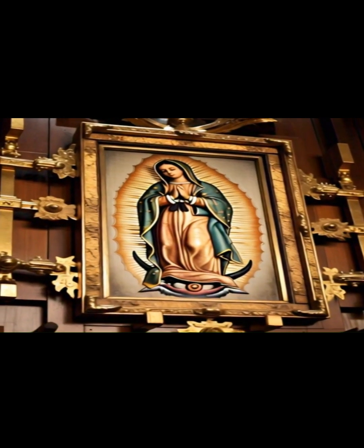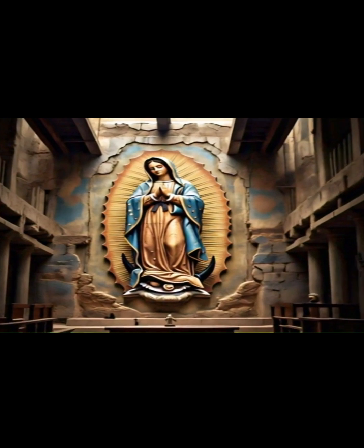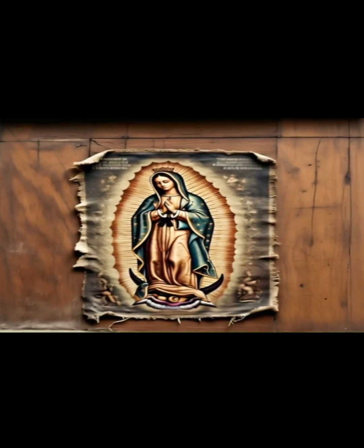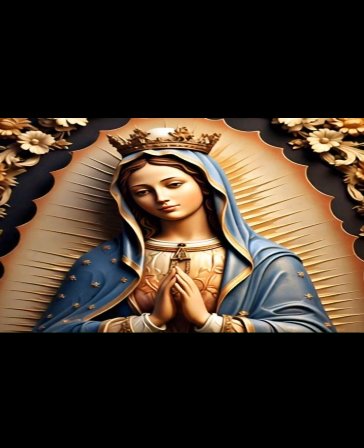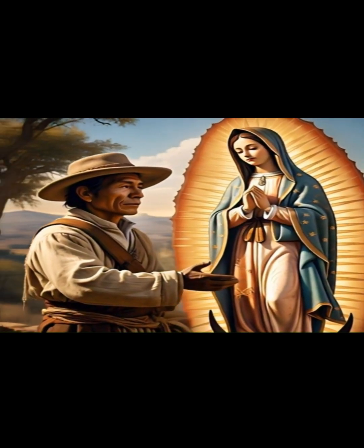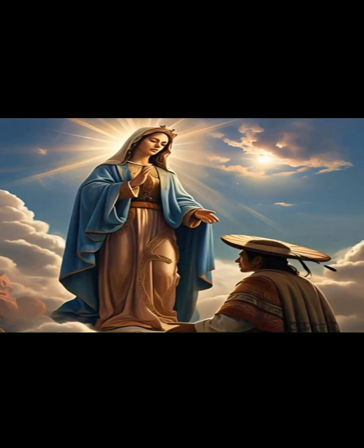The revelation of the tilma to Juan Diego. The story of the apparition at Tepeyac, where the Virgin appeared to Juan Diego in 1531, also contains elements that cannot be scientifically explained, such as the manifestation of the Virgin in a previously unvisited location and the miracle of the roses that Juan Diego brought to the bishop.